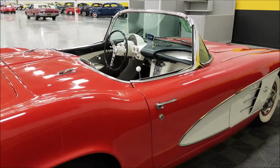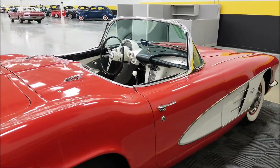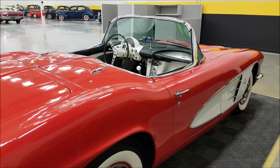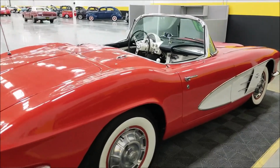Not perfect, brand new by any means. Nice shape. Will it do the job if you get caught in a little drizzle or rain? You can pop it up. It works fine. And again, you can check that out in the still pictures. It's not full of holes or rips or tears, but it does show its age a little bit, but will function properly as you would need it.